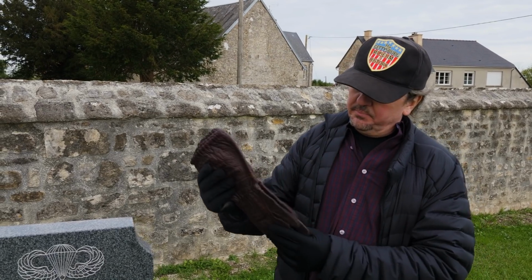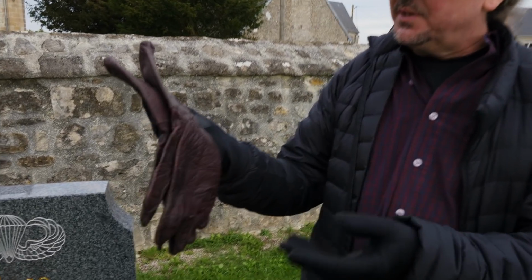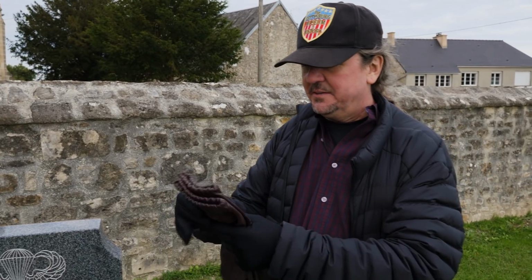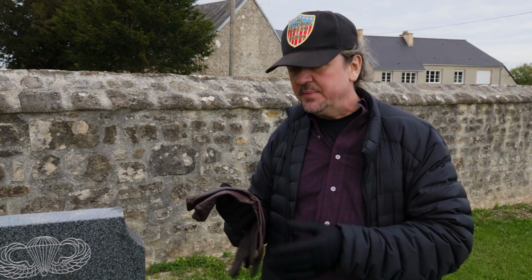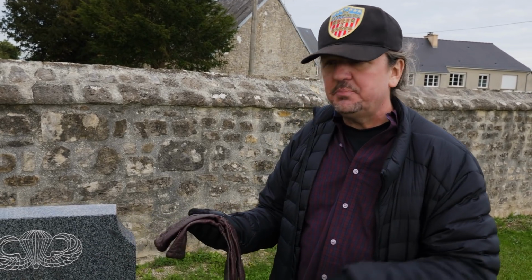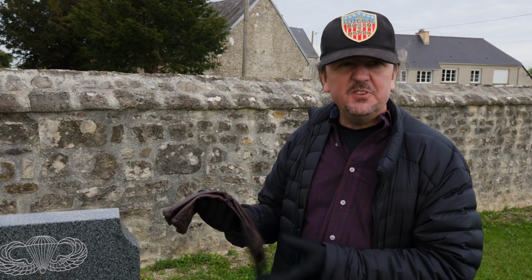These are a pair of Fallschirmjäger gloves, German gloves that were picked up by Dick Winters of Band of Brothers fame, and they're in our collection at the Gettysburg Museum of History, and I decided to bring them back here. Initially there was some paperwork that went with this, signed by Dick Winters a few years after he had sold these gloves, and he put down in that paperwork that they were picked up a few days after D-Day.